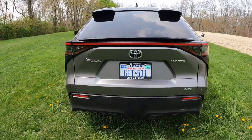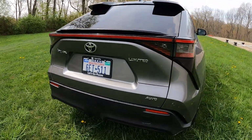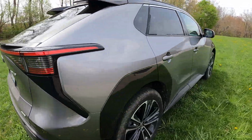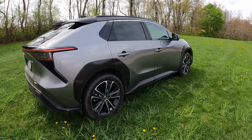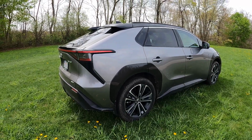That's right, ladies and gentlemen, in North America now, Toyota is located in Plano, Texas, home of a college girlfriend of mine, but we won't get into that now. Hope she's good though. She was a wonderful girl.